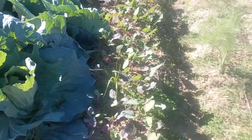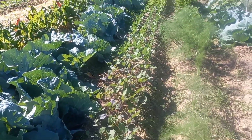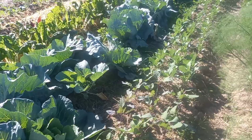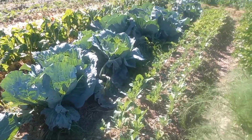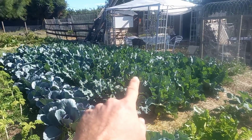And then in this bed we've got more kohlrabi. The reason we're growing so much kohlrabi this year is because the customers absolutely love it. So we can grow it, we can get the plant starts for it, we're growing so much of that. But some smaller cauliflowers, so these are the succession sowing. So these ones went in a month after them ones.